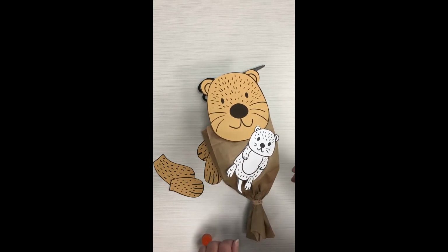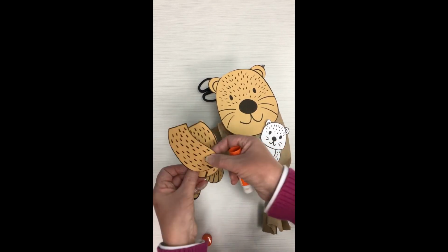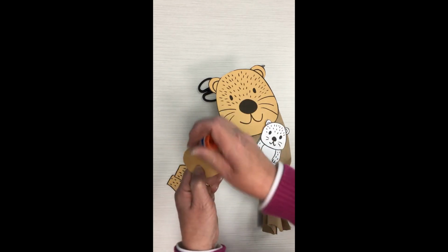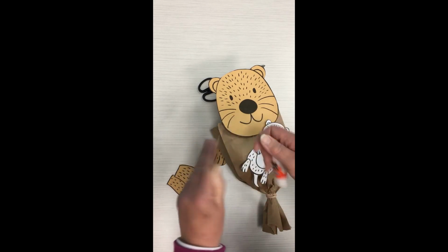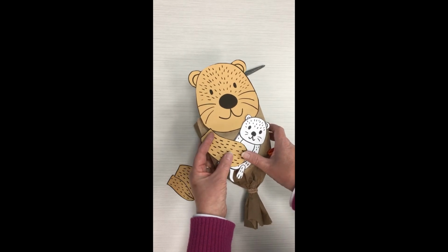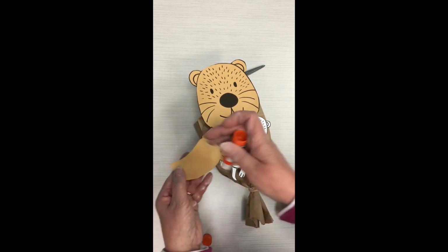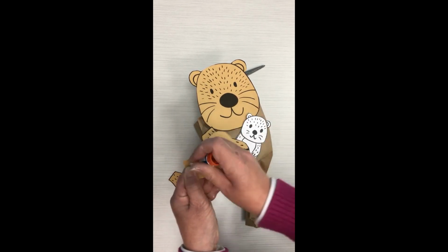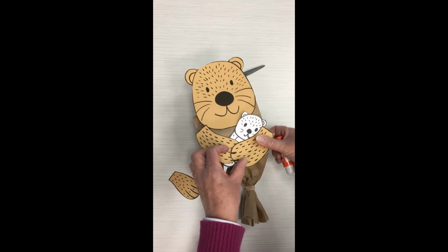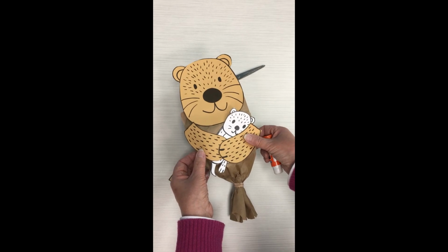Now Mama Otter needs to have some arms to hold that baby. So take the two arms that you cut out previously, and we're going to take one, put some glue on the back of it, and glue it on one side of the otter's body. It can overlap the baby because the mama has to be holding the baby very tightly. Then we'll do the same thing with the other otter arm, and we'll put lots of glue on the back of it and put it on the other side of the otter's body. And there is the mama otter holding on to the baby otter.